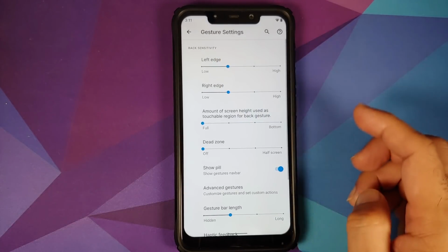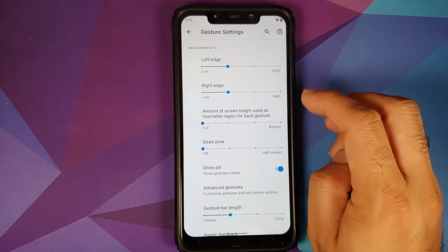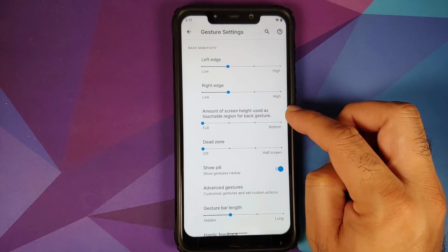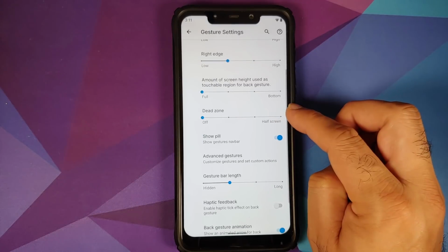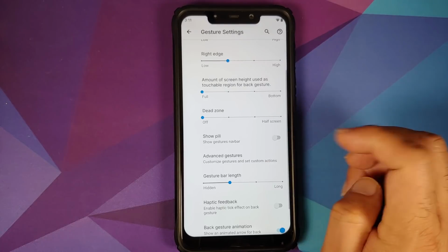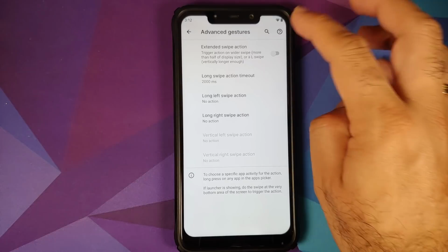Tap on settings. You can configure the sensitivity for the left edge and the right edge. Then the amount of screen height to be used as a touchable region for the back gesture. You can configure the dead zone. Do you want to see the pill or not? Then go into advanced gestures, and this is your long swipe options.